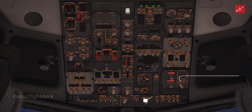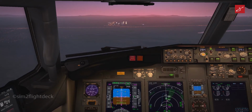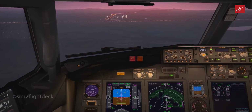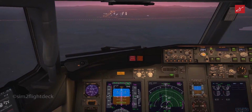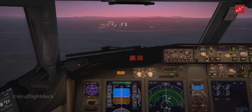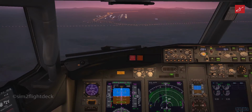Thousand to go. Flaps 5, please. Speed check, flaps 5. Flaps 10. 1000 to go. Speed check, flaps 10. Gear down. Flaps 15. Speed check, flaps 15. Flaps 30, please. Speed check, flaps 30.